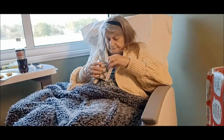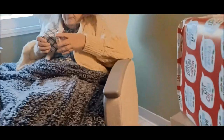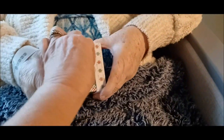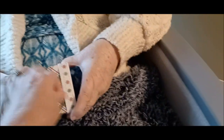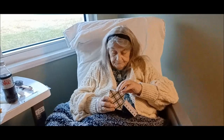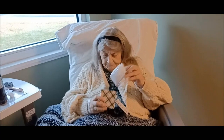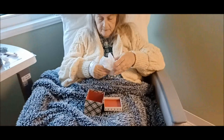That's it, Mama. Sorry. Need help? Yeah, can't see. I see the tape from here. Well, there's a piece right there. Just tear it off. Sorry, guys. Here. There's one on the other side probably too, but that's okay. Nice box. Isn't it cute? Yeah.